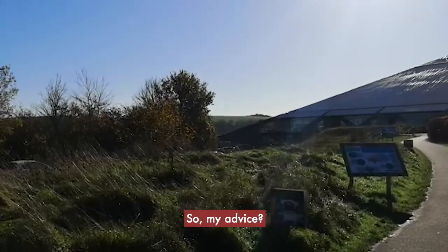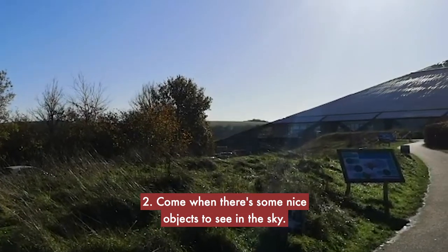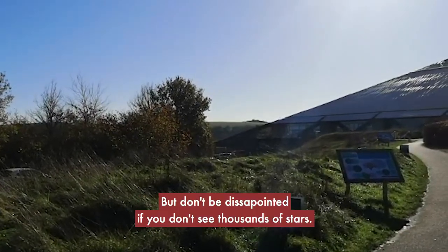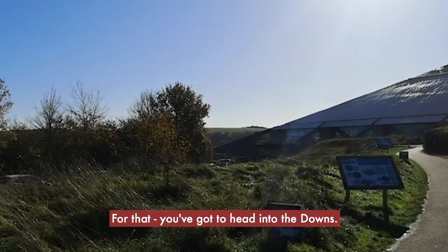So my advice, come when there's a moon out, come when there's some kind of nice objects to see in the sky, bring some binoculars. But don't be disappointed if you don't see thousands of stars. For that, you've got to head into the Downs.